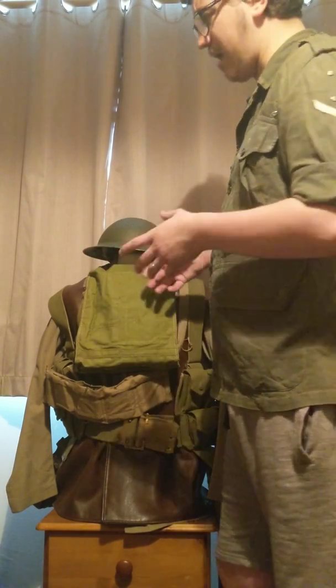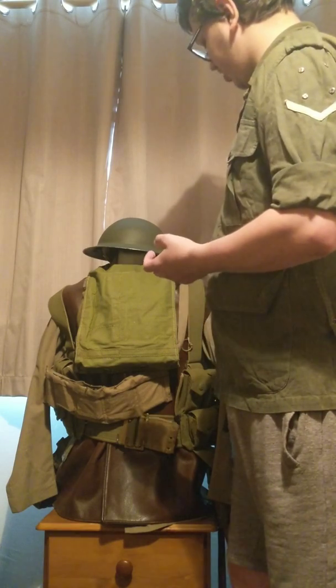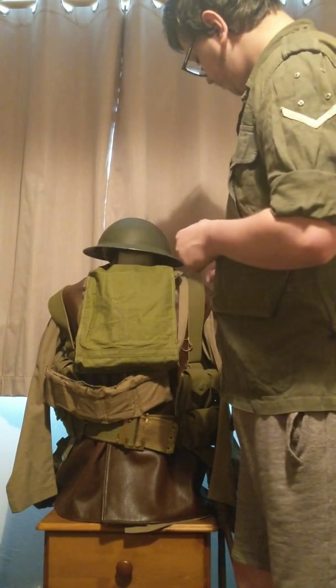The First World War examples would normally have leather buttons. This has got plastic ones because it's a later one. I think it's actually a Belgian one, I can't remember, or a Dutch one. It's practically the same. So they had leather buttons.